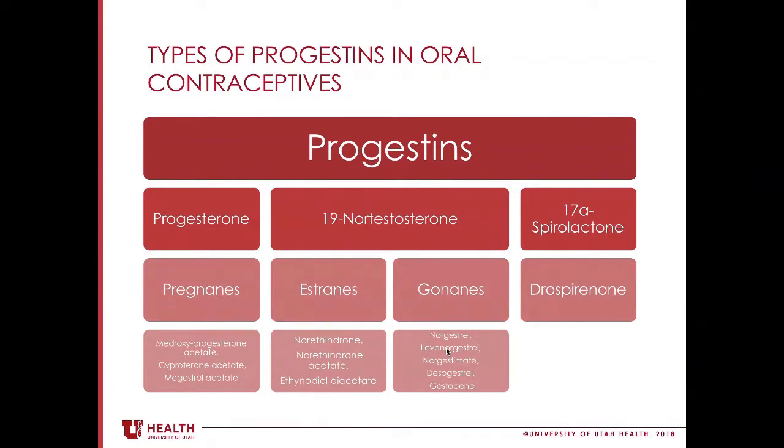So I think what's helpful to know here is that progesterone and its derivatives, the one that we use most frequently here is medroxyprogesterone acetate, and that is essentially the ingredient in Depo-Provera, the injection. And then the vast majority of hormonal contraceptive methods come from this 19-nortestosterone group. And there are estranes and gonanes. Most of the modern progestins that are used in combined pills and in other methods are in this group, and the reason is they have fewer adverse effects.